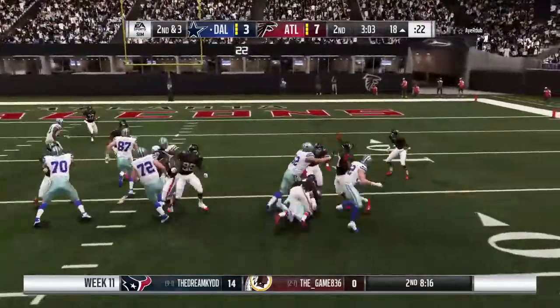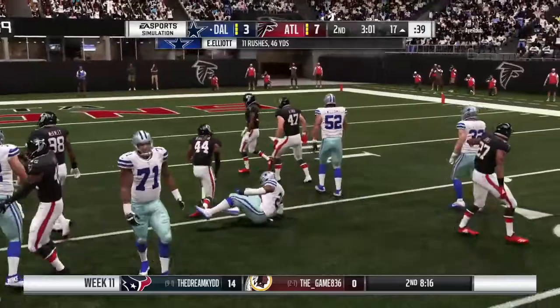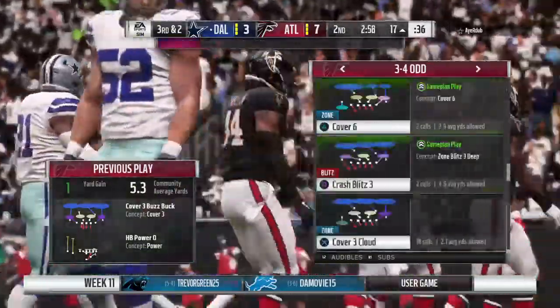Now back to the ground with Elliott. And he'll get this one down to about the 17. Vic Beasley able to make the tackle.